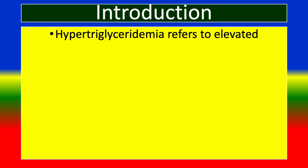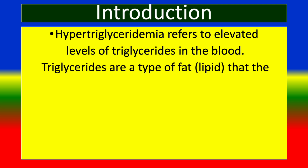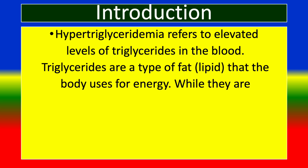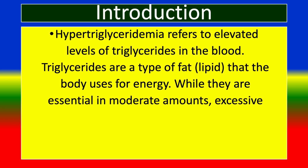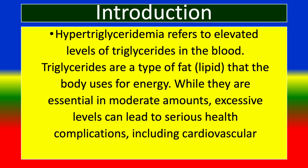Hypertriglyceridemia refers to elevated levels of triglycerides in the blood. Triglycerides are a type of fat, a lipid that the body uses for energy. While they are essential in moderate amounts, excessive levels can lead to serious health complications, including cardiovascular diseases and pancreatitis.